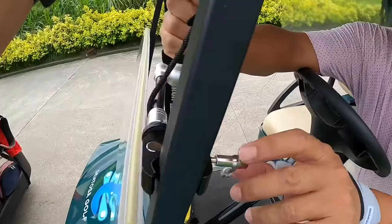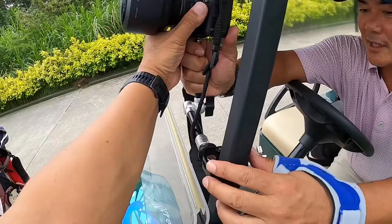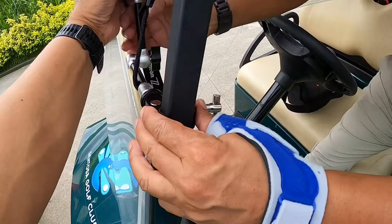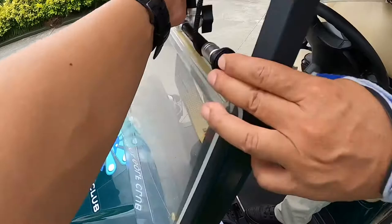Tama ba yung hawak ko o mali? Yeah, it's okay. I have to put it down here so that when you're on support. Ayan. Sige pa, sige pa. Yeah, it's too heavy, right? No. Meron din, pero ito siguro.